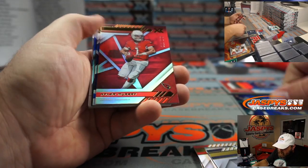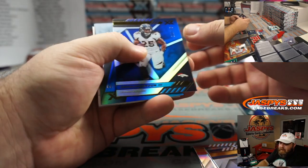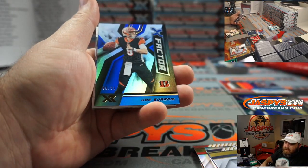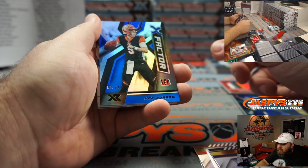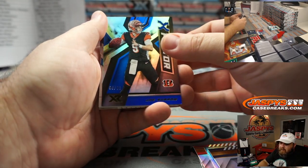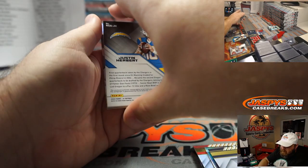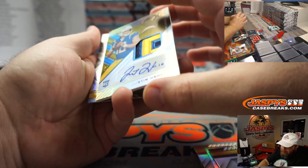Kyler Murray to 249 for the Cardinals, and Derek. Melvin Gordon to 199 for the Broncos, and Christopher. Joe Burrow to 99, X-Factor, going to the Bengals, and Mark. And, wow, there you go.